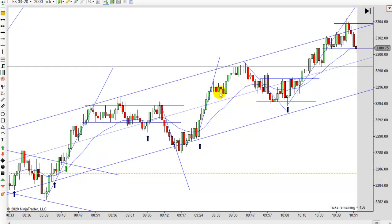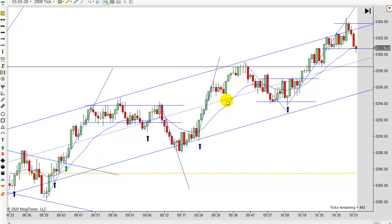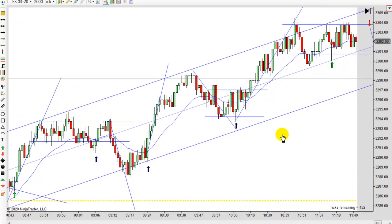And then there's a little double test right here, but that's just too congestive, too far away from the EMA. And we're working down. It's tempting to go short right there, but there you can see once again, you get burned if you try to go short right there. So this is a strong trend at this point. So just stay with the trend until you get something with a little more proof that we're definitely turning down.